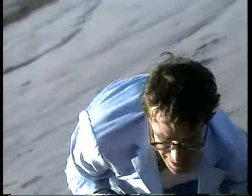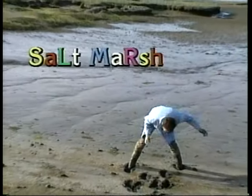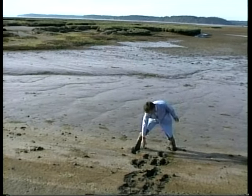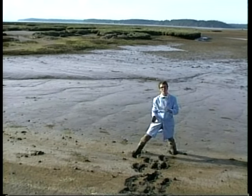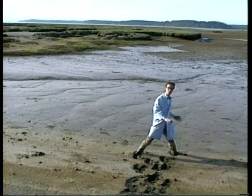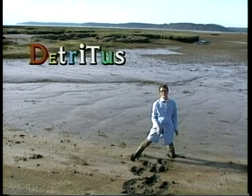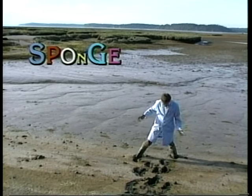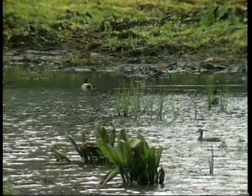Alright, we got a major wetland here, okay? This is a salt marsh and the tide flat. You see, I'm sort of sinking. Now, this muck is full of decaying plants and animals. And there's other plants and animals that feed on this, and then the salmon come up here and feed on those animals. And this stuff's called detritus, very important to the ecology of wetlands. Furthermore, this whole area acts like a big sponge, you know? I'm sort of sinking here.